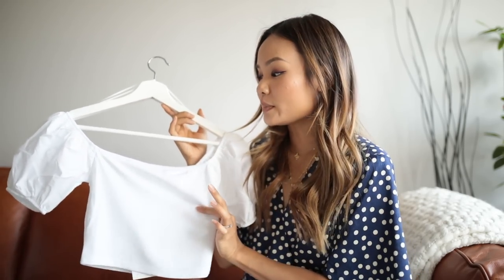So this is going to go straight back to the store for me, but I still will show you guys how I would style it, had I kept it.